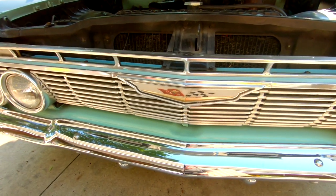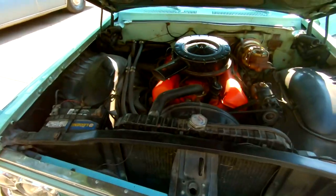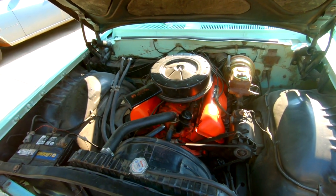In 1961, the way to tell what motor was in the car was the grill emblem here. This one indicates a 348. And if we open the hood, we see a pretty sanitary, numbers matching, 250 horse, 348.